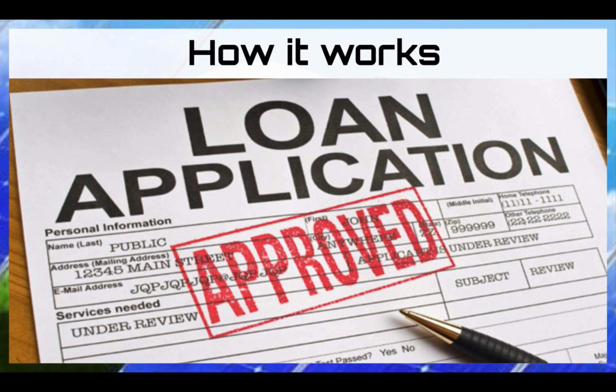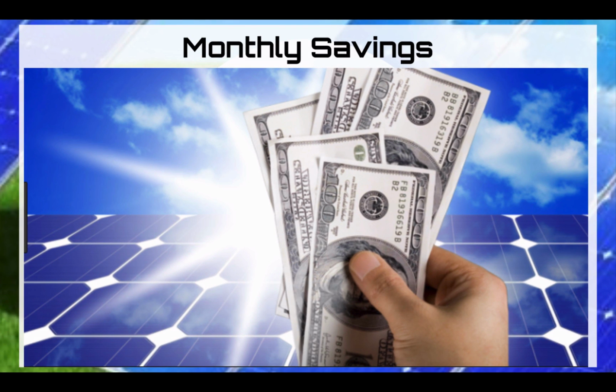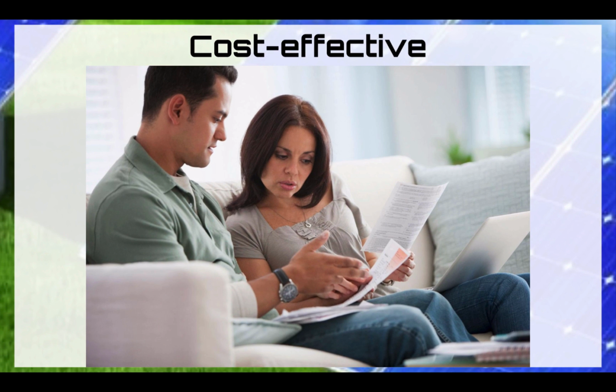Here's how it works. You are allowed to add the cost of installing solar to your home loan with no additional qualifying or down payment. For example, according to program guidelines, your monthly solar energy savings must be greater than the monthly add-on payment. This means that in most cases, you will see a monthly net profit.